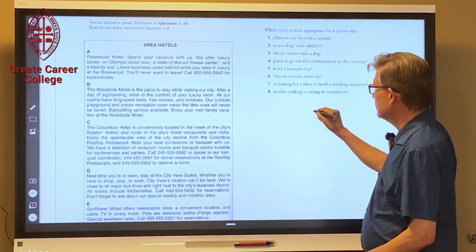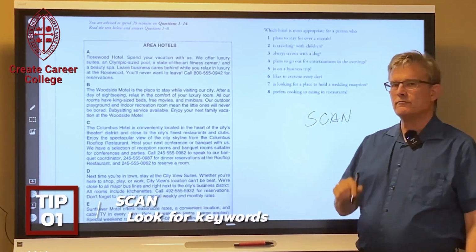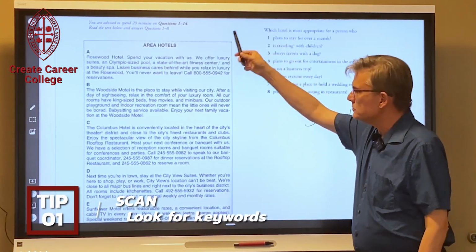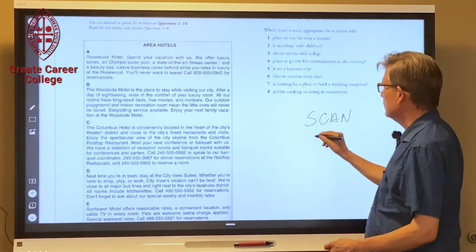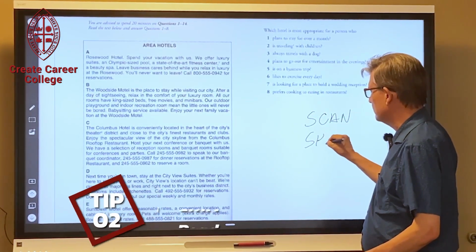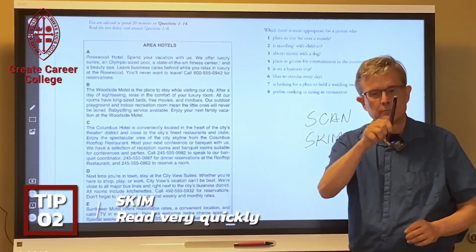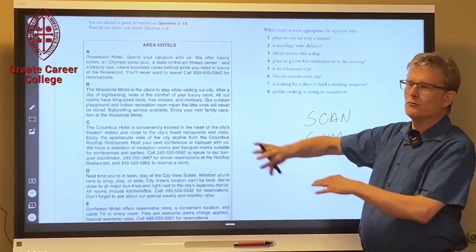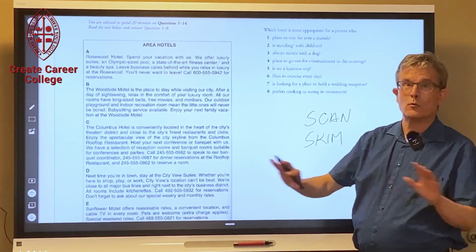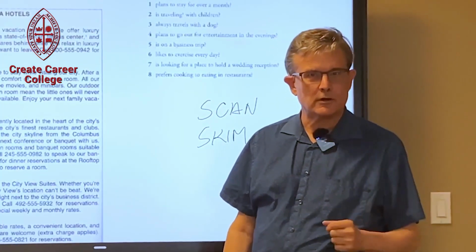One is you have to learn how to scan. Scan for information. Your eye, you look down and you see a keyword, that's what you need. The other word is skimming. To skim means to read very quickly from top to bottom. You never, in the reading section, read everything. It's just a waste of time. So I'm going to show you how to tackle all the different types of questions you're going to get.